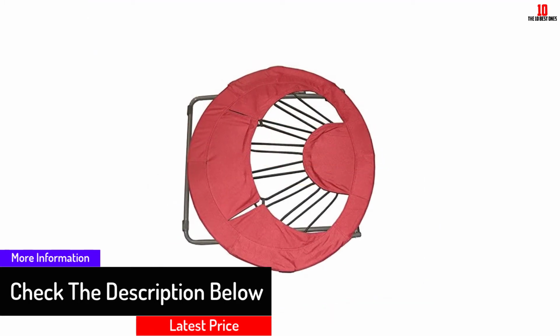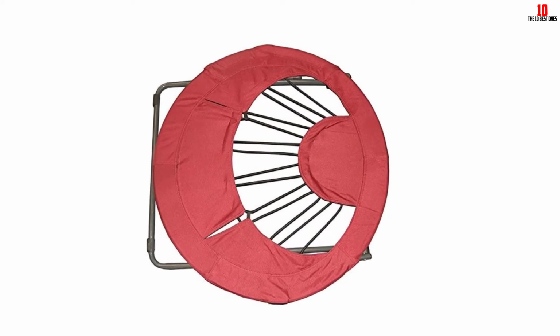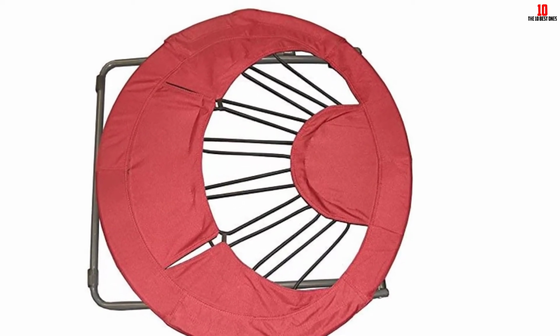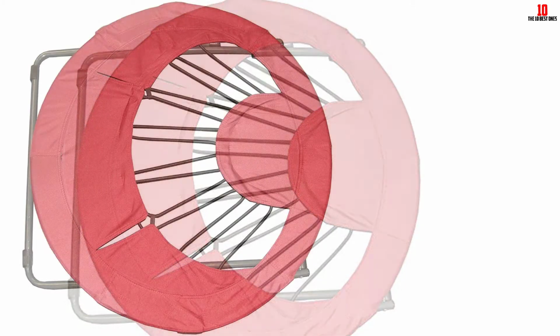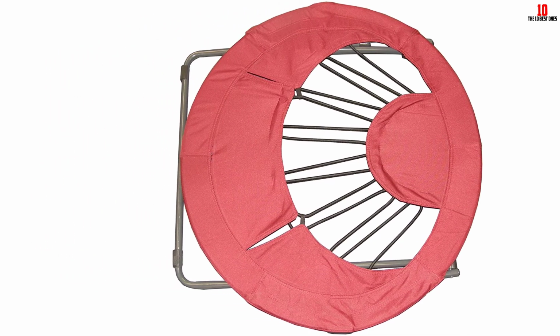The Bungee Round Chair comes with a sturdy construction with an elastic web-like design that provides fun-filled and comfortable bounces. The bungee is designed with efficient airflow and is ideal for multiple uses. It features a compact and lightweight design of just 8 pounds, for easy portability and storage.